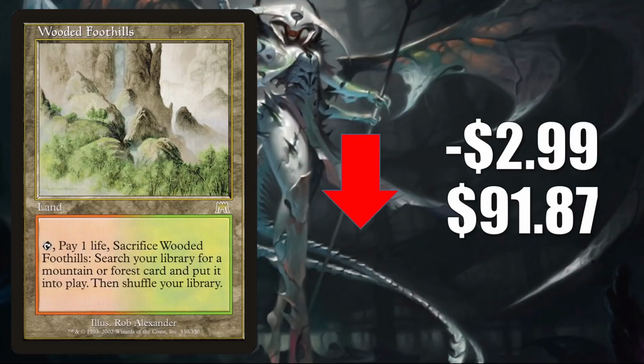Wooded Foothills, the original copy from Onslaught, goes down $2.99 this week to $91.87. These original Onslaught fetch lands got pretty hot over the course of last year. Now you are seeing some retraction out of a few of them. Fetch lands are always going to be highly played cards, though. This is in multiple decks in Modern, Legacy, as well as Commander.